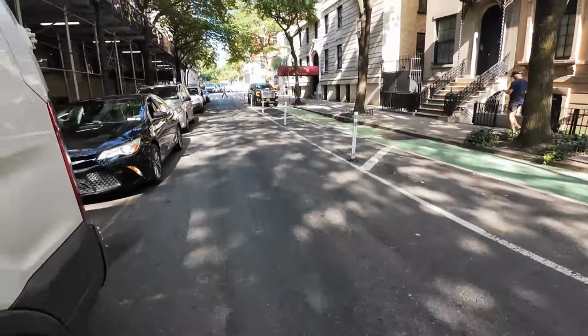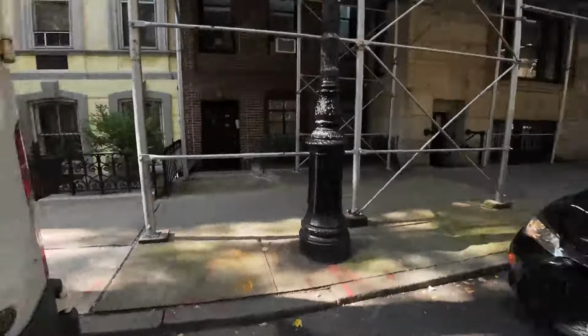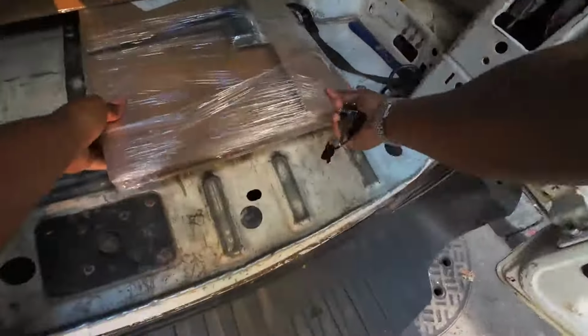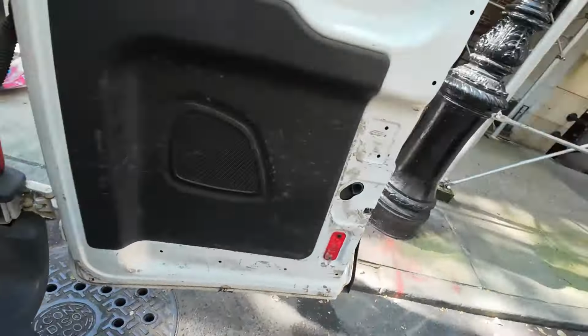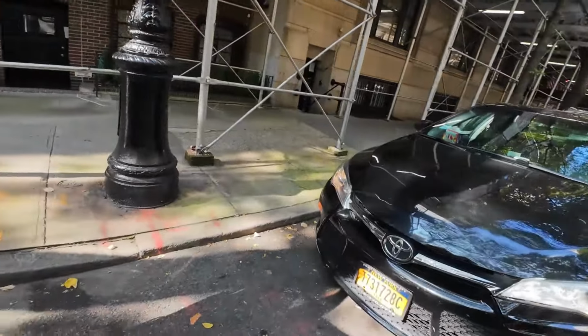All right, y'all, we had the first drop. It's on. Oh crap, everything's on top of it. There we go. Okay, let's go before these people start running over here like a bunch of animals.